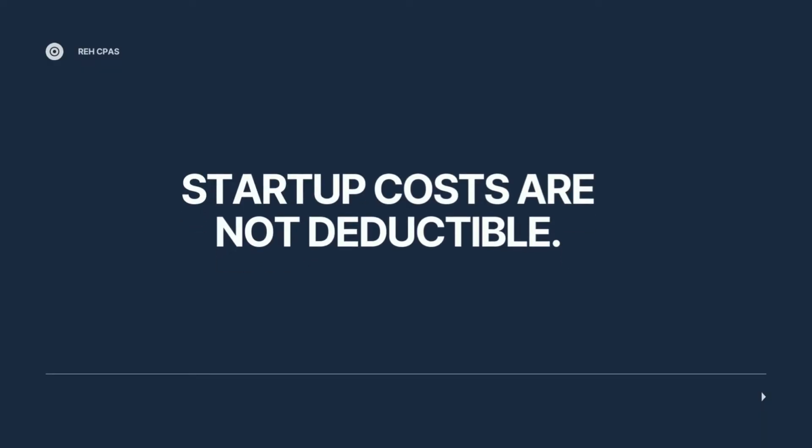And unfortunately, the startup costs are not deductible, right? What the IRS says you have to do is accumulate those costs as an asset on the balance sheet called startup costs, and then you amortize those over 15 years. Now, the IRS does give you a little bit of money. They allow you to deduct up to $5,000 in the year in which the business starts, but that's if.